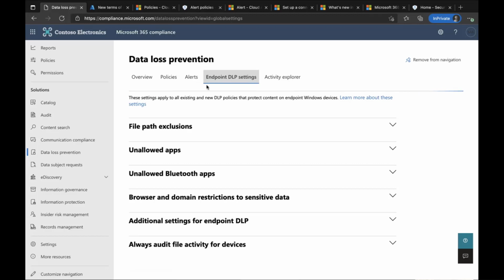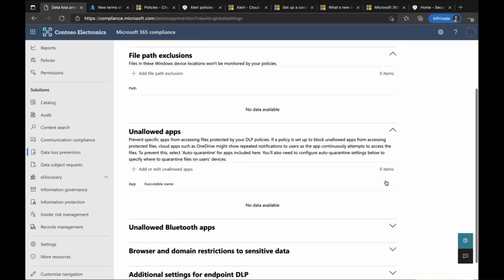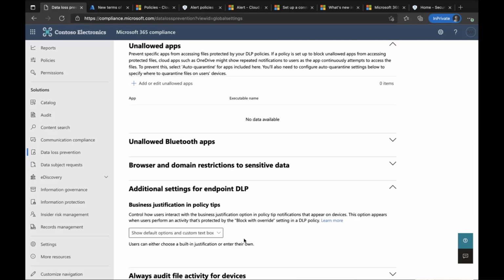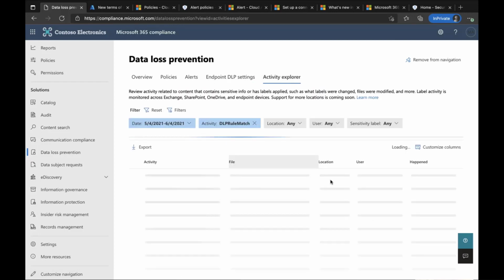The Endpoint DLP settings relate to, within the policies, the device selection that you saw there that we could toggle on, and you can configure more sections in here, like adding file path exclusions on Windows device locations, for example. Choose some settings on unallowed apps, Bluetooth apps, browser and domain restrictions, some additional settings for Endpoint DLP here. There's some stuff on business justification here for the Endpoint DLP and in terms of policy tips, and auditing file activity for devices. So a lot of controls there over what you can and can't do for DLP.